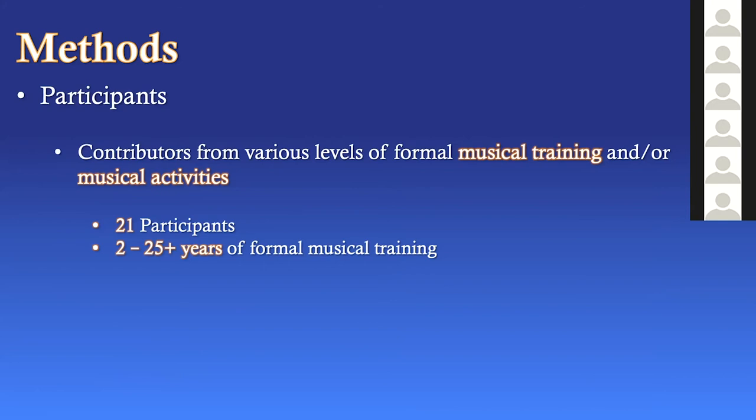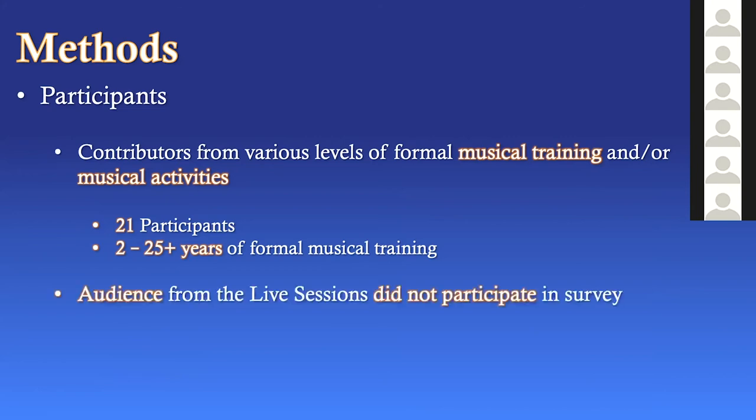Also, it is important to note here that my intent from the start was to not have the audience that I had in my live sessions participate in the survey. And this is due to the mere exposure effect, where the presence can be enhanced due to repeated exposures. Now, I am aware that this effect can subside in a month or so, but I just wanted to really make sure that I completely avoid any possibility of bias. For me, the audience's purpose was to simply trigger social facilitation.